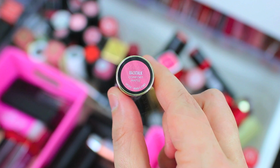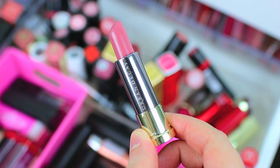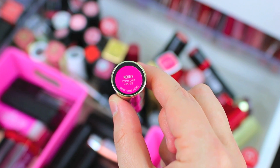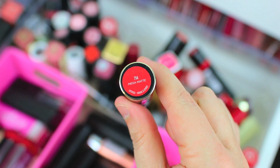Backtalk is one of my favorite lipsticks ever. It's a comfort matte finish, and it's a really gorgeous, cool-toned pink. Menace is a super hot pink, and this one is also a comfort matte formula. And then I have the shade 714 in a mega matte formula.